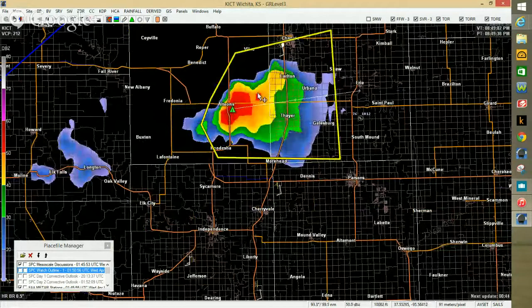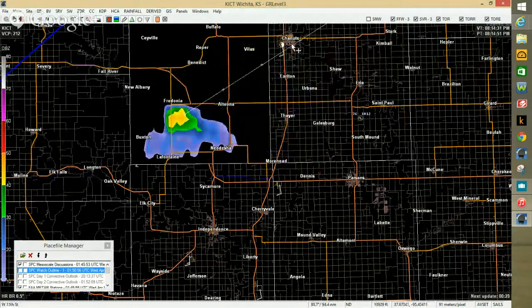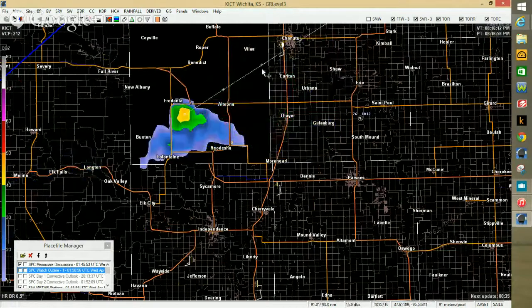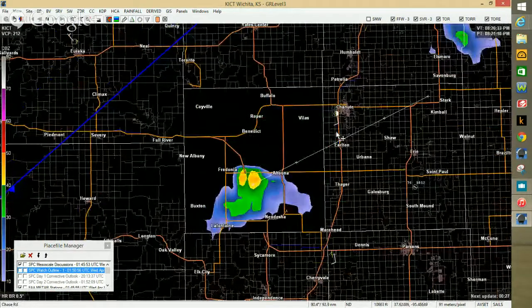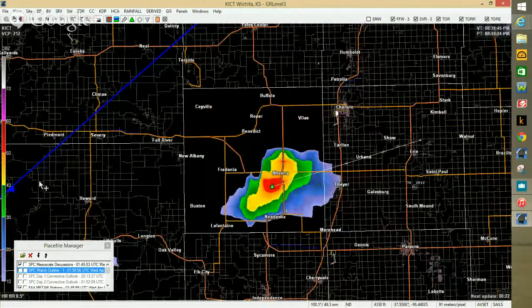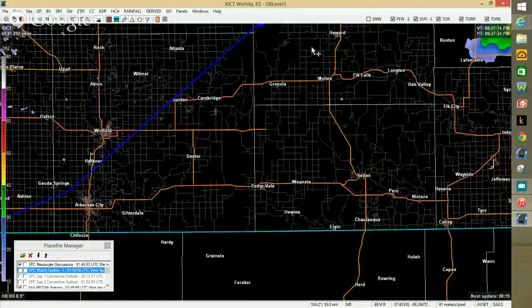Looks like this storm will miss Chanute just to the south. Never know, this storm behind it might catch Chanute. Again, there are going to be pieces of energy coming off this cold front.